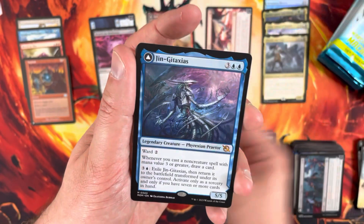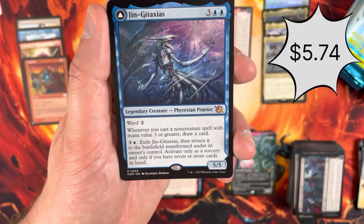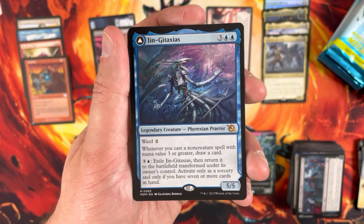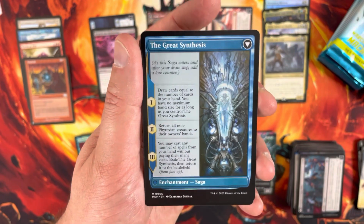Expedition Lookout is a foil common. Jin Gitaxias. Nice. Second mythic of the box is good old Jin. I want to say Jin's probably like a $5 or $6 card, so not a bad mythic right there. Good old Jin Gitaxias, which also does flip into the Great Synthesis.